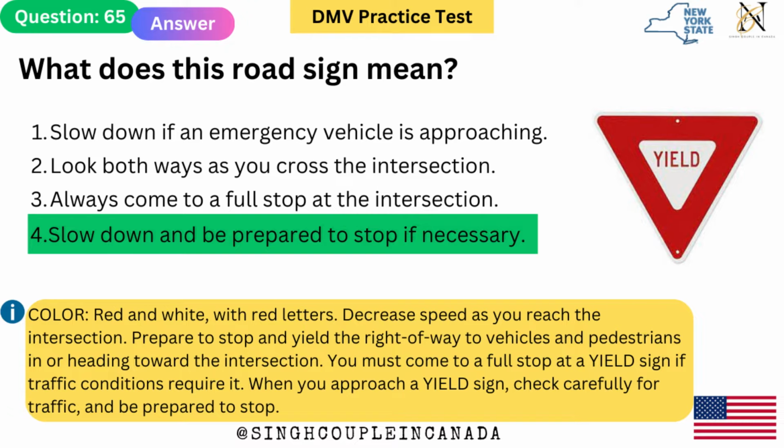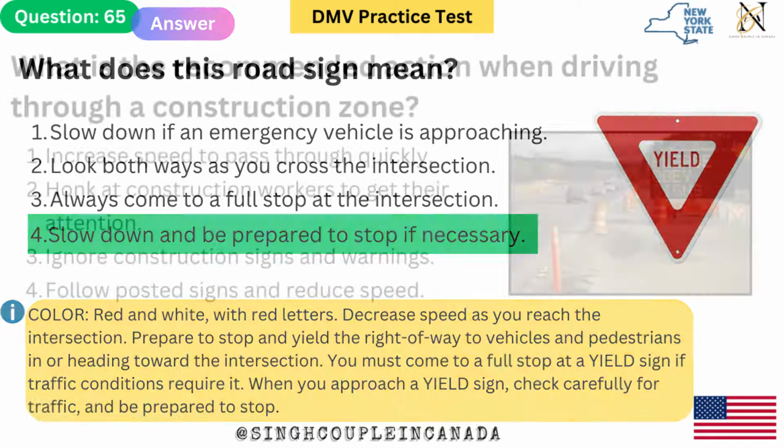Color, red and white, with red letters. Decrease speed as you reach the intersection. Prepare to stop and yield the right of way to vehicles and pedestrians heading toward the intersection. You must come to a full stop at a yield sign if traffic conditions require it. When you approach a yield sign, check carefully for traffic, and be prepared to stop.